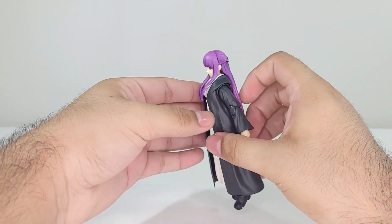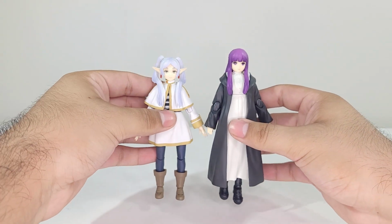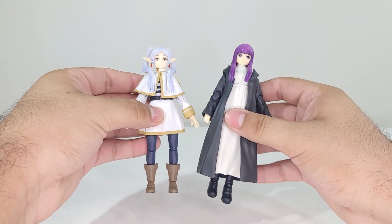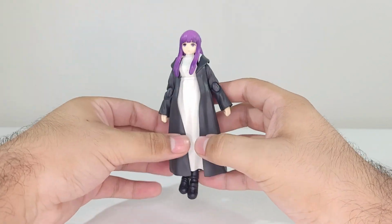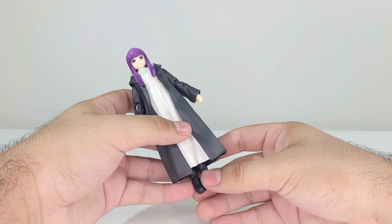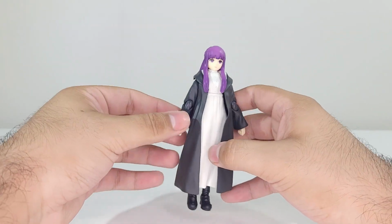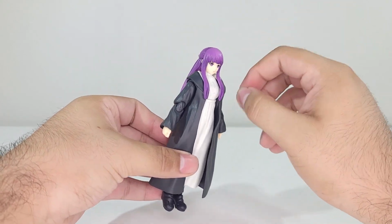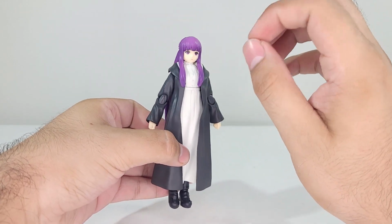But yeah, overall she looks fine. Kind of bland in terms of the figure itself. It feels like there's a big disparity between her and Frieren in terms of aesthetic, but at the same time she does look like this the entire time during the show. There are different outfits that they wear every now and then, so hopefully maybe we can get those in the future. But now let's get into the articulation, because I'm very interested in seeing how she works and how limited she is.